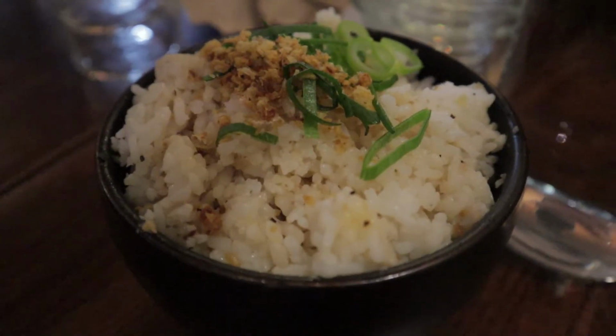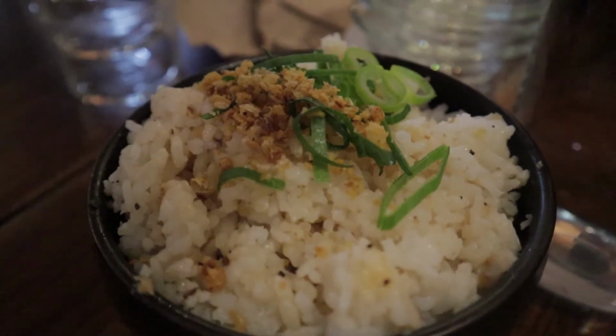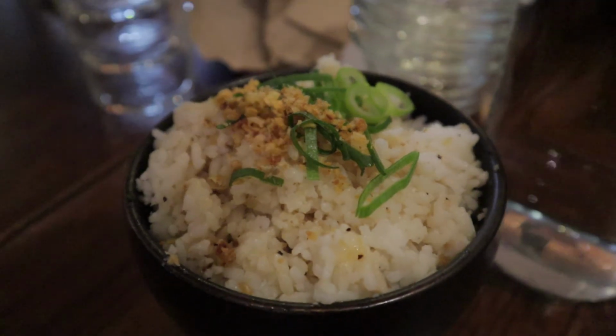Alright, so now I'm gonna try the garlic rice. I'm gonna try it by itself. I can smell the garlic, it's really strong. Eating it by itself, it's really, really nice.